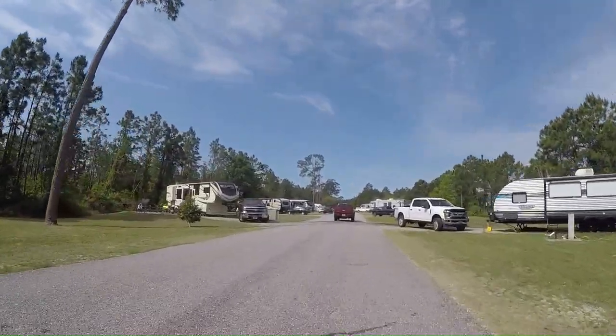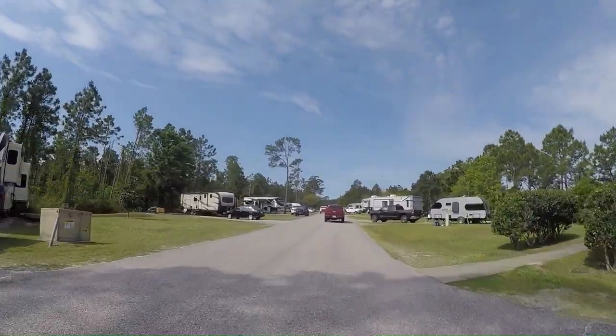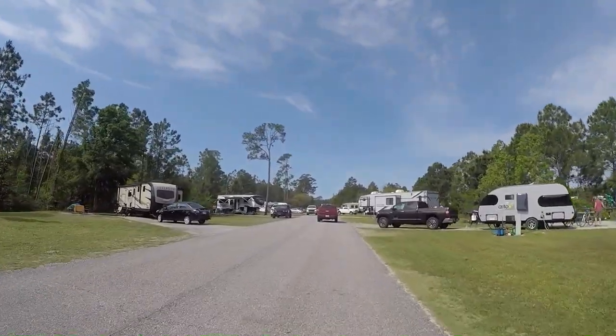Coming up are a few primitive tent sites in the park. Tents are allowed on the RV sites, and you can reserve an RV site without having an RV.